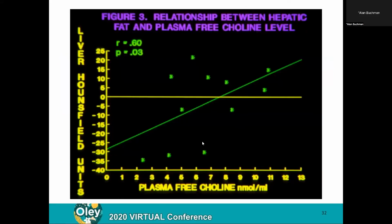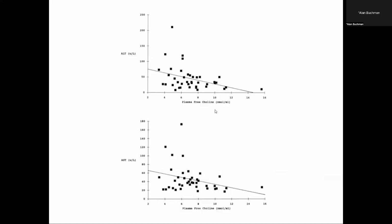Now, in an early study here, we looked at 13 patients, the correlation between liver Hounsfield units, which is the density of the liver by CT scan, and which you can use to determine how much fat's in the liver, versus the choline concentration. And the higher the choline concentration, the more dense the liver was. And again, proof of association is not proof of cause and effect.